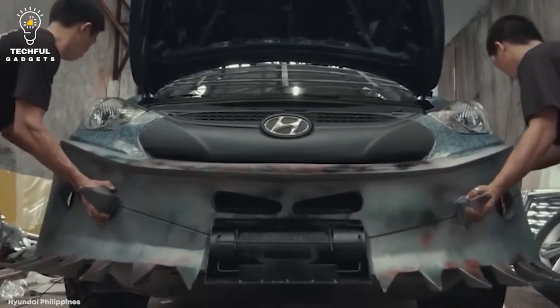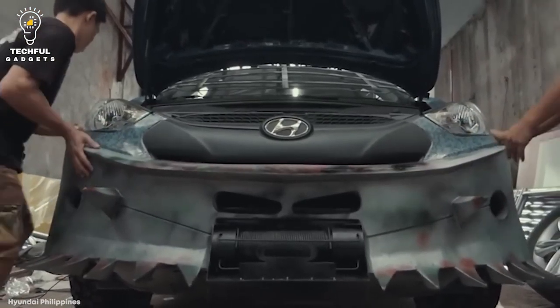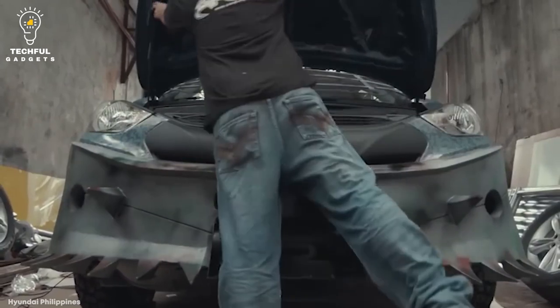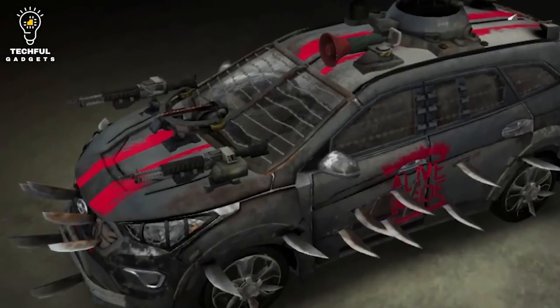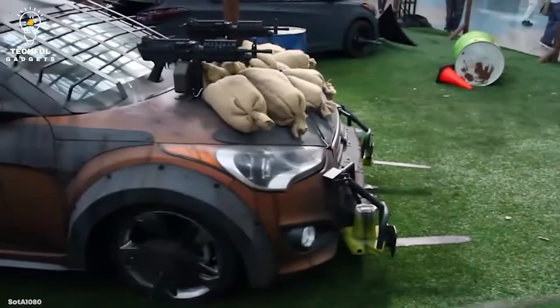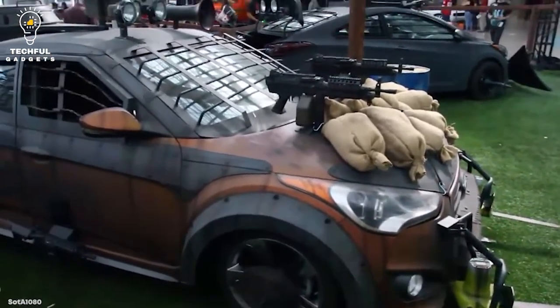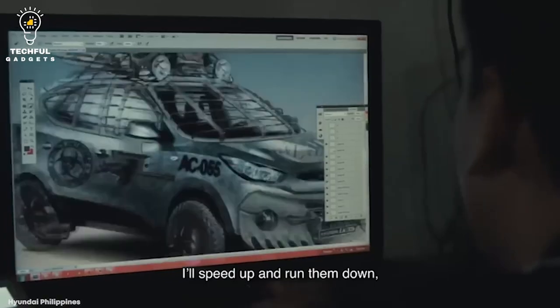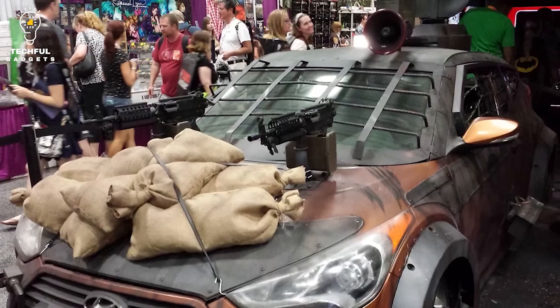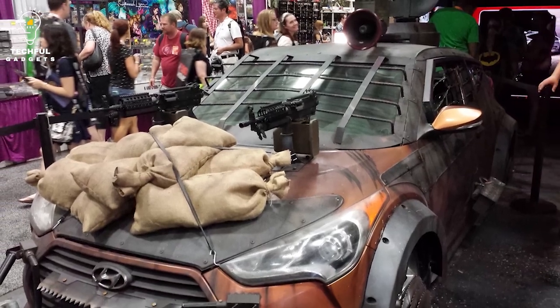Number 2, Hyundai Zombie Endurance Vehicle. The name ought to say everything. Hyundai Zombie Endurance Vehicle, appearing at Comic-Con out of every other place on Earth. This vehicle is going to allow you to experience your best Mad Max life. I mean, look at this thing. It's equipped with ferro spikes on the wheels, also floodlights on top, so you know precisely who and what you're cutting down at all hours of the night.